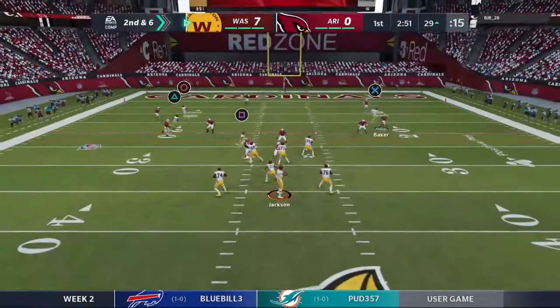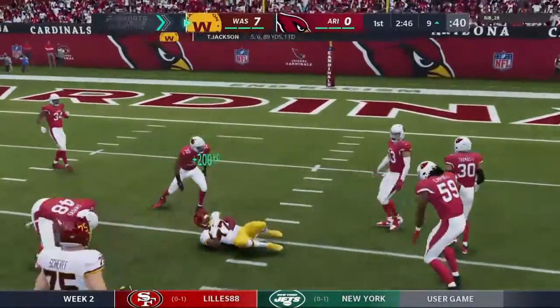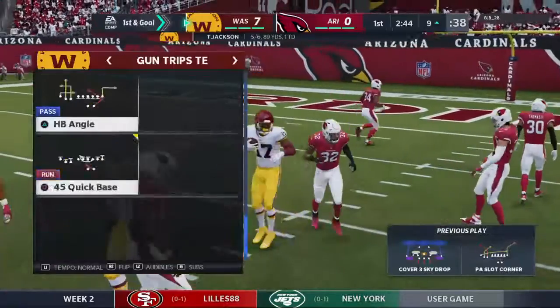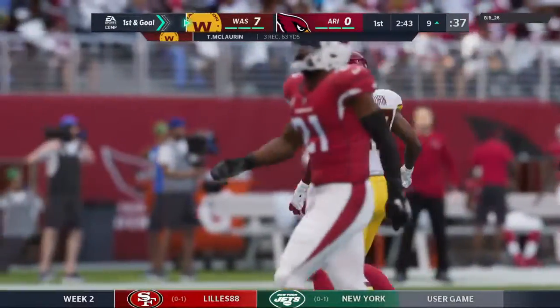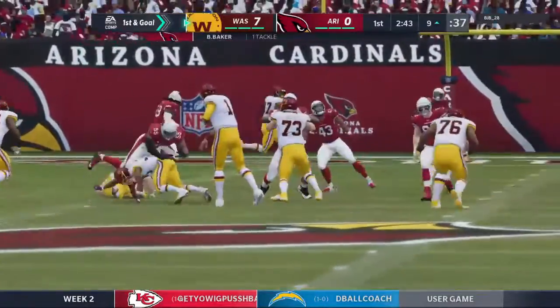Play action. It's Jackson. Looking for McLaurin, and he's got him. And they move this all the way down to the 9. He's already topped his receiving output from a week ago, and we're just in the first quarter, as that's a first down.